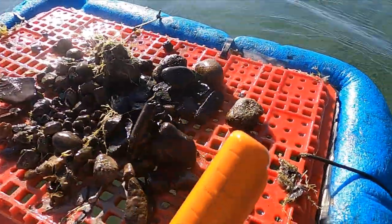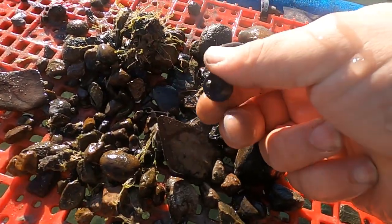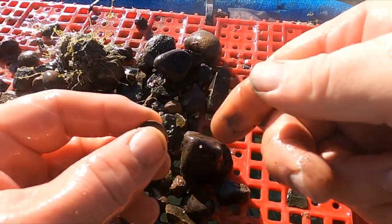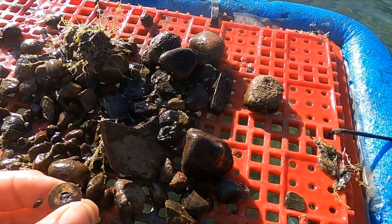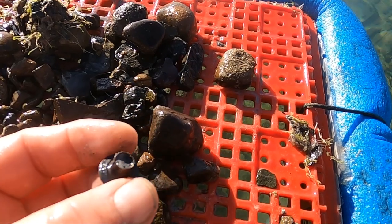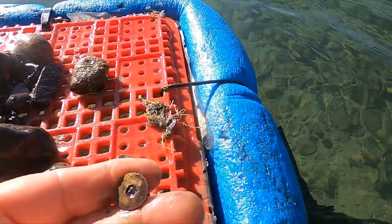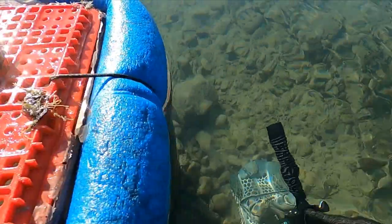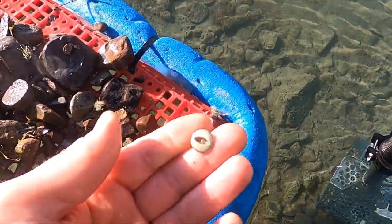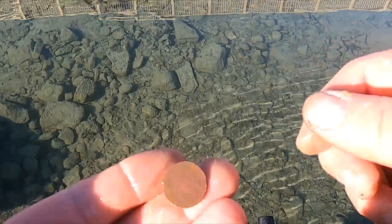You know that guy? It's a coin. No, it's not. It's a button. Yeah, I don't even know if that's a button. I'm not sure what the heck that is. Okay, I got a little button here. A little two-hole. Well, hey, I pulled a weedy.